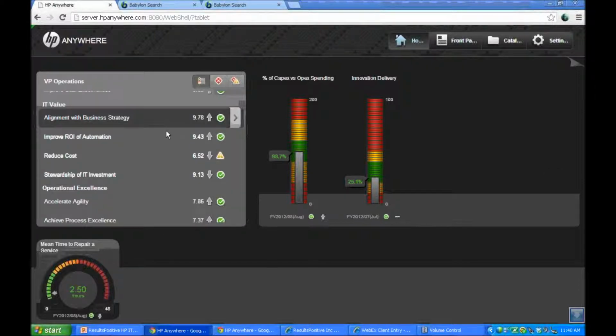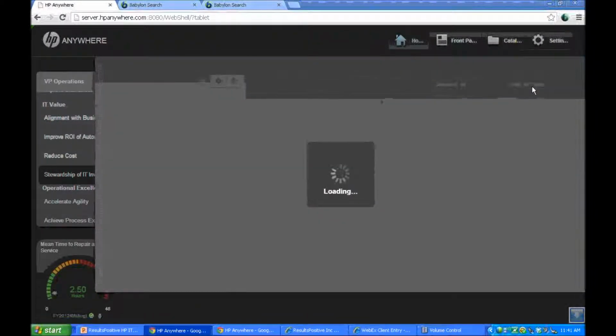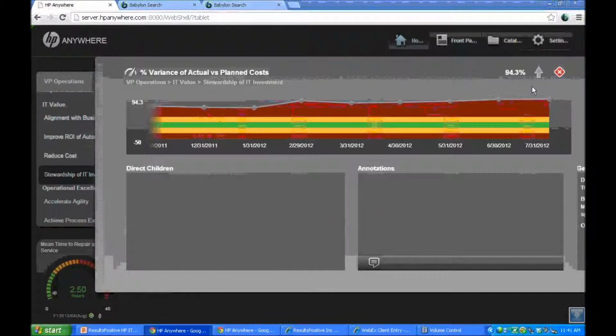Next, I can come up here and look at, from an IT investment perspective, some additional financial measures. So I could look at the overall IT plan of record versus total revenue. That's a good way to benchmark your IT organization against IT organizations in the same market. I can also look at our overall change in business service costs, or at variances between our actual and planned costs. So why don't I look at that one and see how we're doing on that particular key performance indicator.